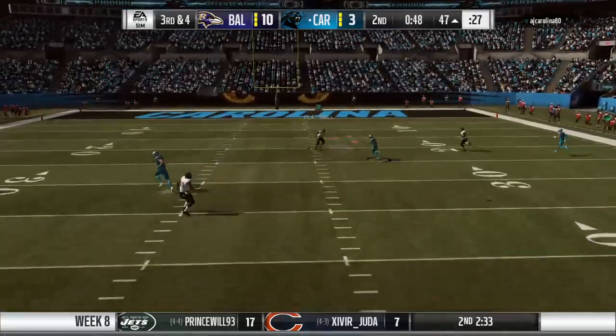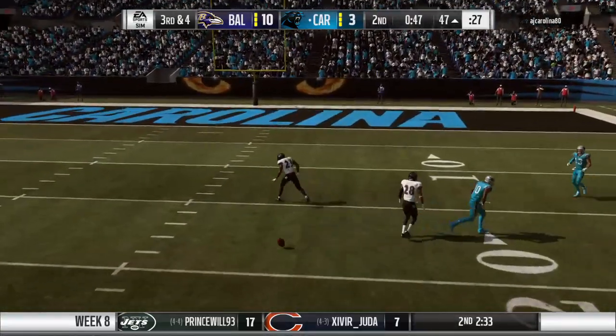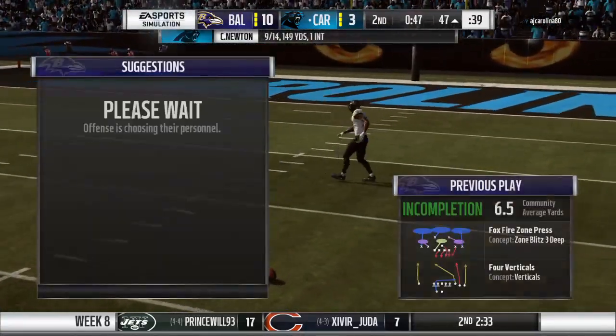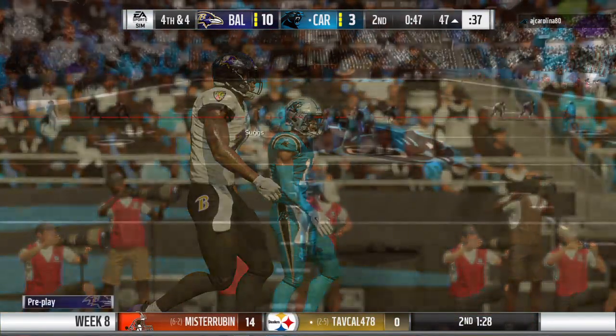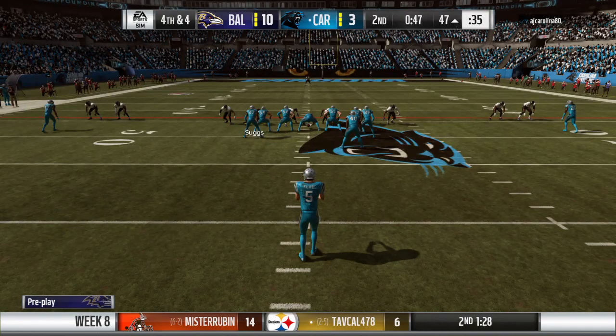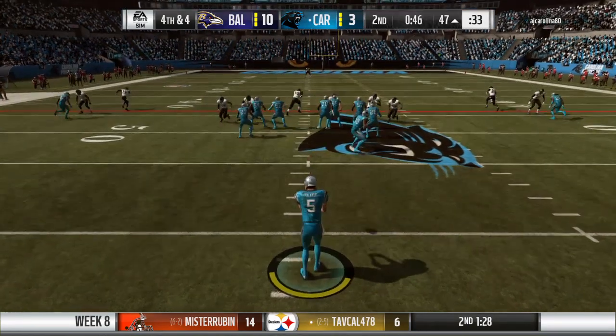Newton to throw. Taking a shot for Samuel. And incomplete. A disappointing drop there defensively by the rookie. And now 4th down. Well, nearly another interception there. That would have been 2 drives in a row with a pick.